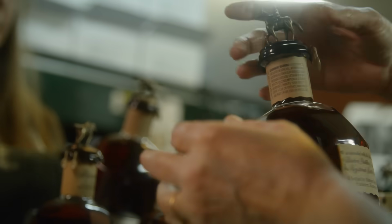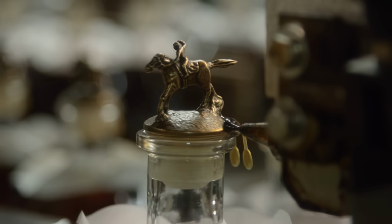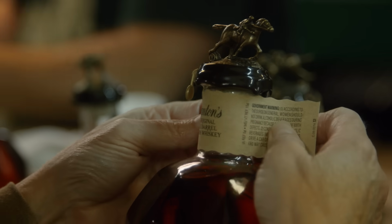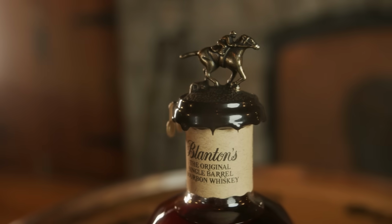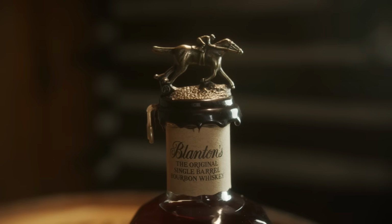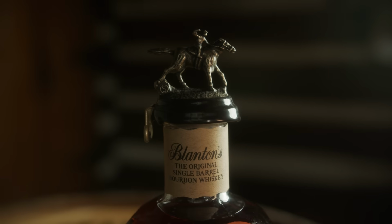Along with the signature shape of the bottle itself, Blanton's features unique horse and jockey bottle stoppers, which are now a recognized trademark. The rich heritage and tradition of horses in Kentucky parallel that of bourbon, and this is our way of paying homage to that Kentucky heritage. There are 8 in total. Each stopper is marked with a single letter that spells out Blanton's when the set has been completed.